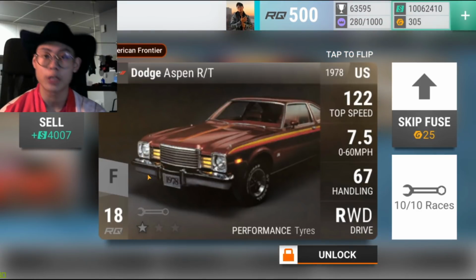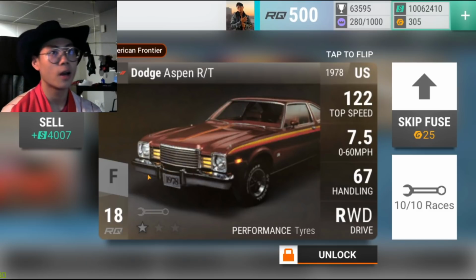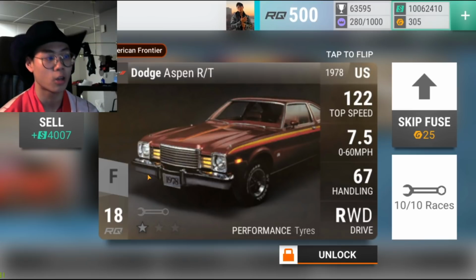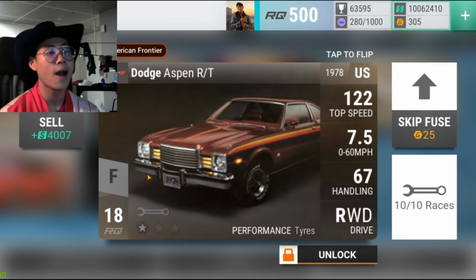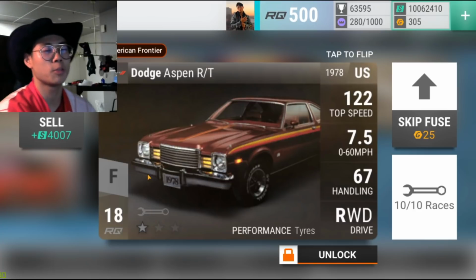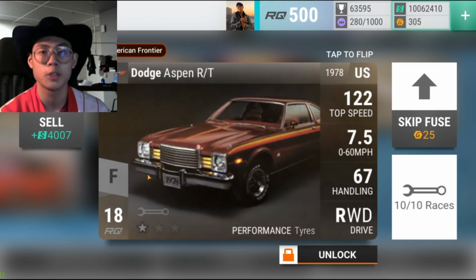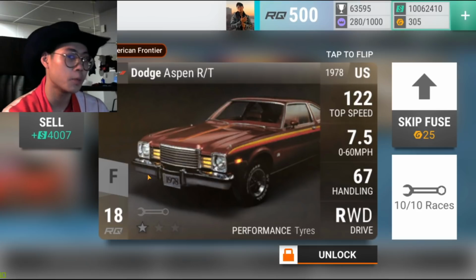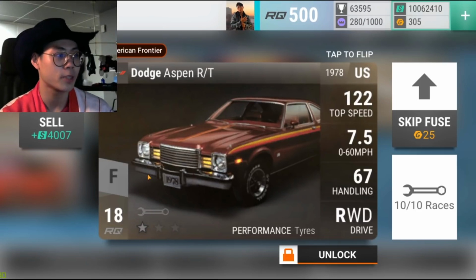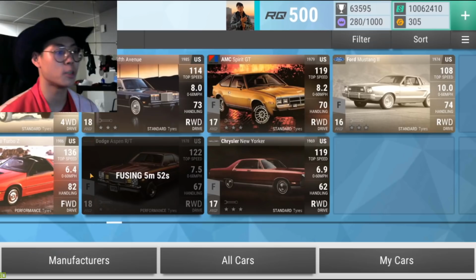One of the things that I'm really interested in second is the Dodge Aspen RT. Now this one I got most recently, I think yesterday, and I'm going to 996 it. It's going to be the Chevrolet Monte Carlo for American Frontier. The Chevrolet Monte Carlo still has the lowest 0 to 60 out of all the commons in the game at 6.4, and I think the Dodge Aspen RT is going to be 6.6. So it's not going to be the best common dragster in general, but it is going to be the best common dragster for American Frontier. For that reason alone, I'm going to 996 one. Obviously it's a Dodge, so I'm going to get the second one and 969 that just because I can. But the first one is going to be 996.